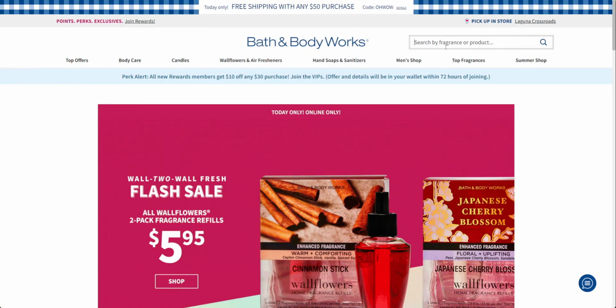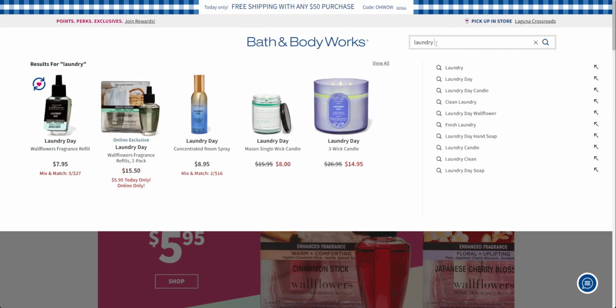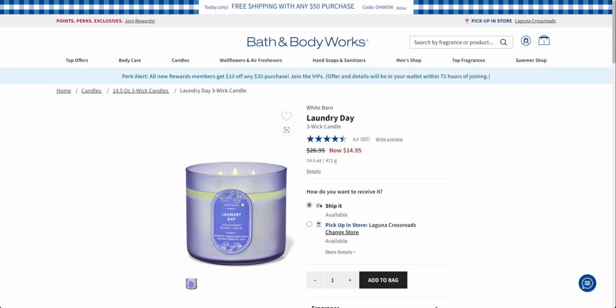Now, if it is a laundry item, I think Laundry Day would be a really great, safe choice for a laundry detergent scent. This is a really nice, clean scent. What it smells like: a basket of laundry fresh from the clothesline. Fragrant notes are fresh air, crisp eucalyptus, and soft lavender. Now, if it's scent beads, Laundry Day would be an excellent choice as well.